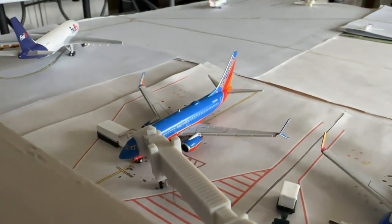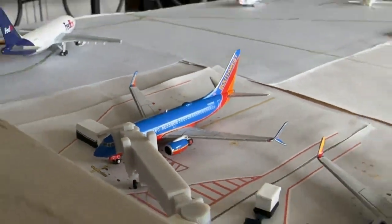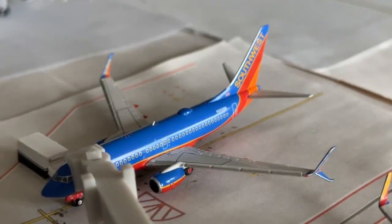Very nice. All right, here we go with the lineup of aircraft here at the gates. I'm going to try to get this camera out of macro mode because it is not ideal, as you guys know. Very good. That is looking perfect.